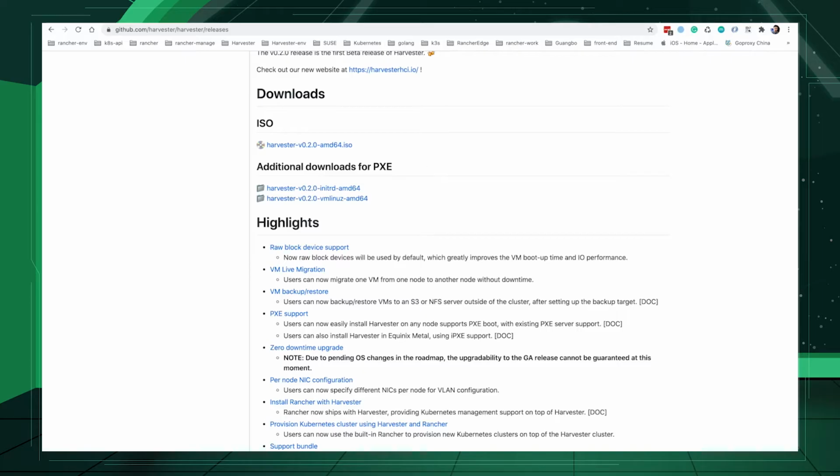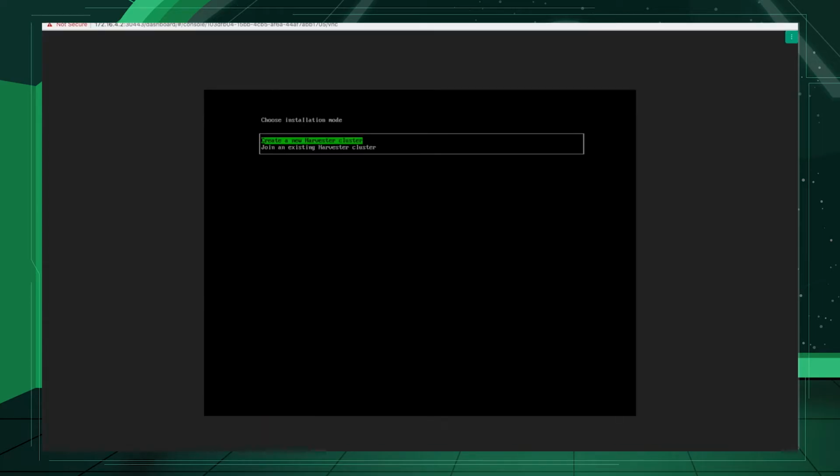And now I will start by giving an installation demo first. So here, I have prepared a Harvester server. And as you can see, the first option is you can either choose to create a new Harvester cluster or you can join an existing one. For an existing cluster, you will need to input the Harvester server URL and the token to join the cluster. And in our case, we will choose to form a new cluster.